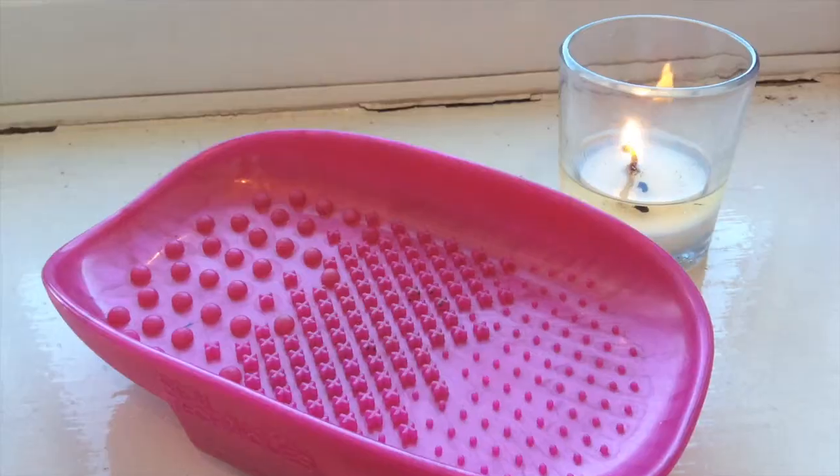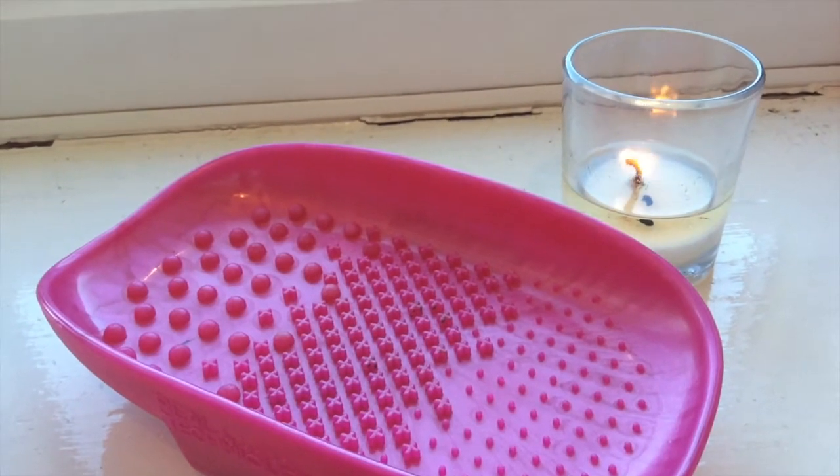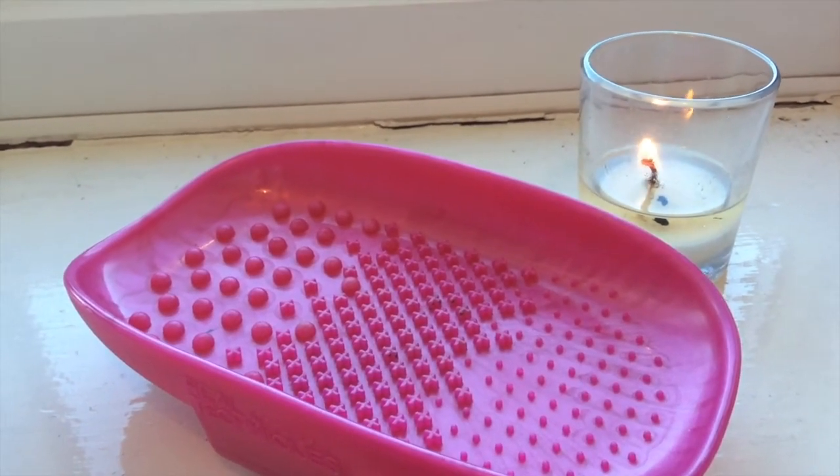As you can see on it, there are bigger bits here, smaller bits and even smaller bits, so perfect surfaces and perfect textures for washing your brushes. Because of the different textures, it accesses all different areas of the brush, and it cleans it really thoroughly. It also doesn't damage your hand, because before I had this, I would wash it onto my hand, and obviously you'll be drying out your hand, damaging it.